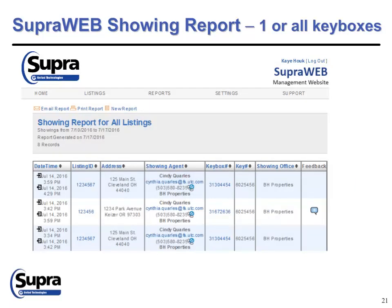The beginning and ending showing notifications also can be found on the showing report. When you're in SuperWeb, select Report and then the showing report, and whether you select for one or all key boxes, the showing activity is displayed and you can see the time the showing started and when it ended.